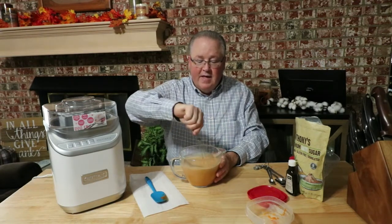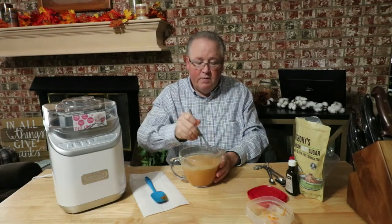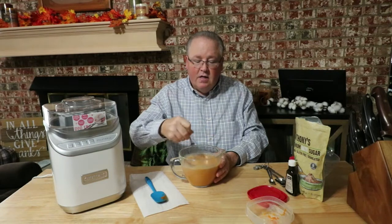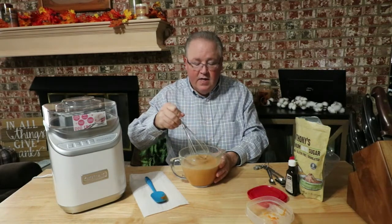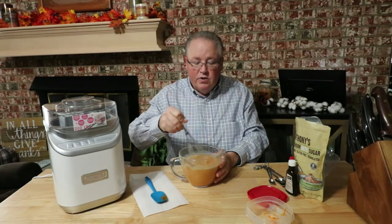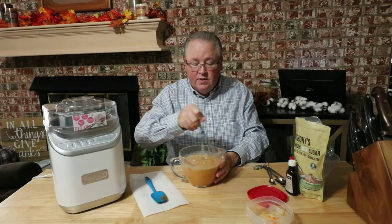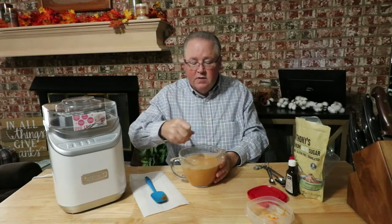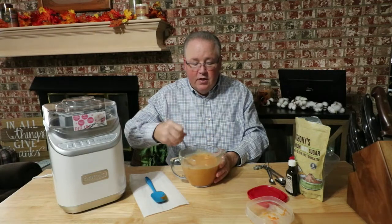I'm always worried about that date sugar. I've used it about 3 times now on different recipes. It kind of clumps up a little bit. It doesn't dissolve as quickly as granulated sugar, or any of the processed sugars, even brown sugar, those kinds of things. It has a little bit different consistency, but that's okay. It's coming together. That's a good looking mixture.